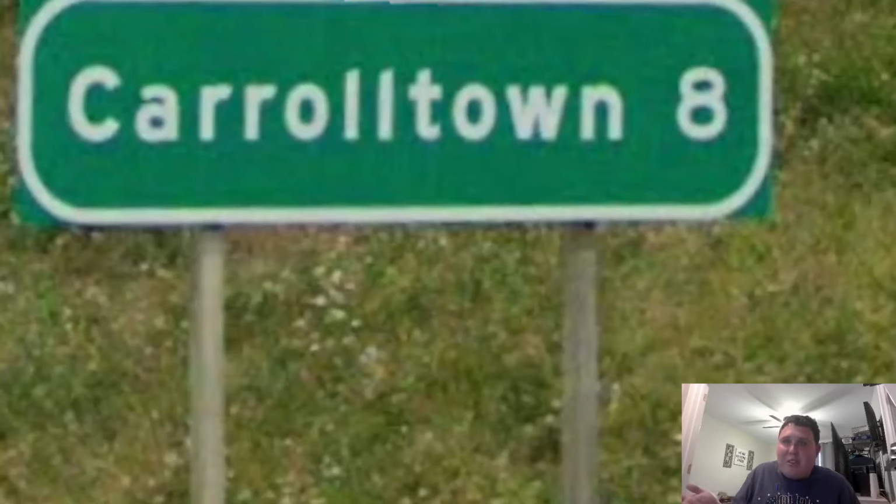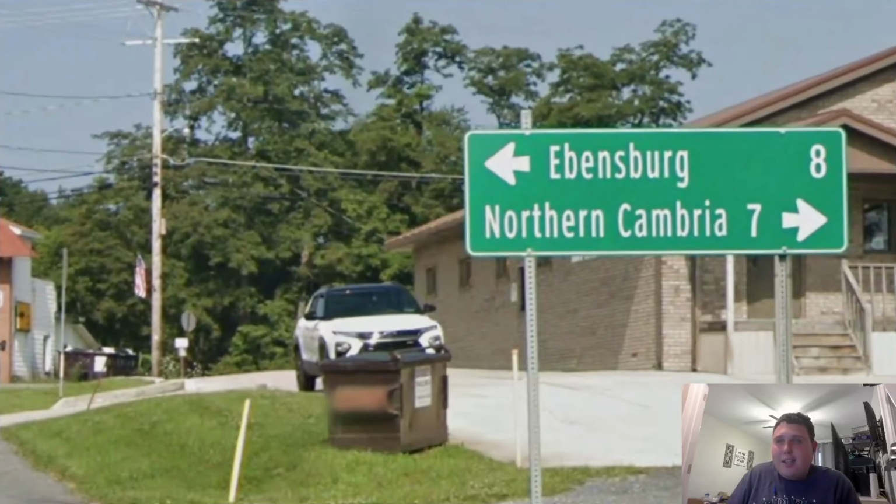It's only like 1,000 people, while there's a lot more towns we're going to be passing through with way more population than Carrolltown. This is just a stupid one-liner overall, PennDOT. Anyways, here in Carrolltown, we're now getting signed for Northern Cambria from 7 miles away. That should have also been on that one-liner with Carrolltown, PennDOT.